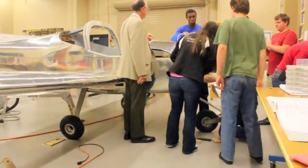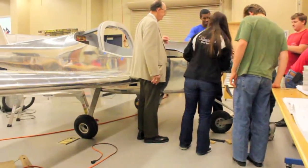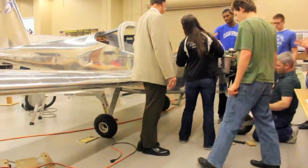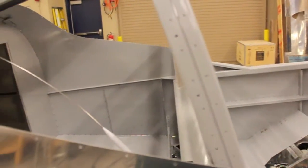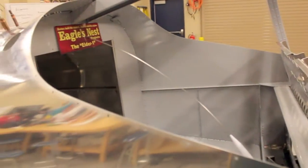Eagle's Nest is a program by which high school students are provided an opportunity to build a real aircraft, and then after completion and inspection by the FAA, an opportunity to take flight lessons and learn how to fly. We have projects going on in other states. This is the first in Texas. We've got projects going on in Florida, Indiana, Washington, just a number of states.